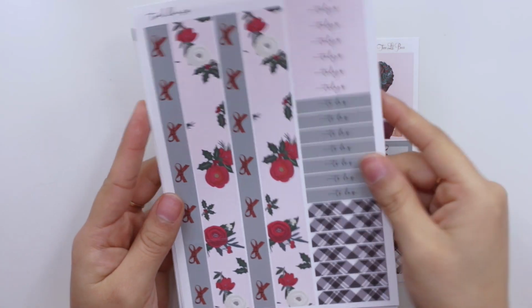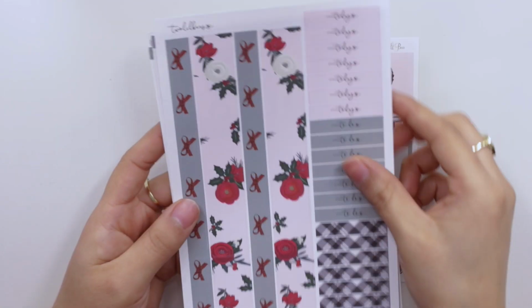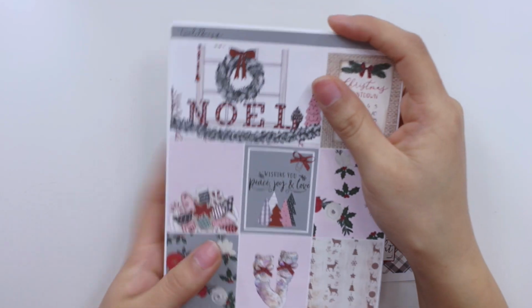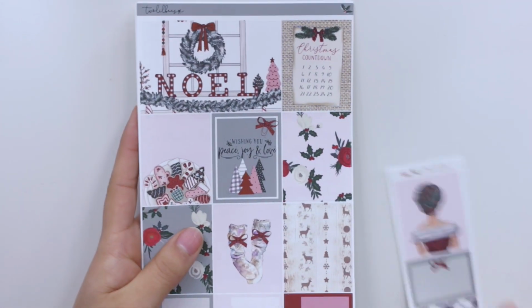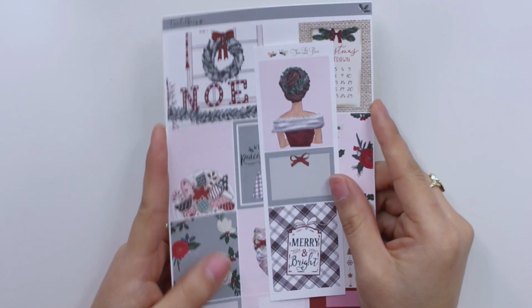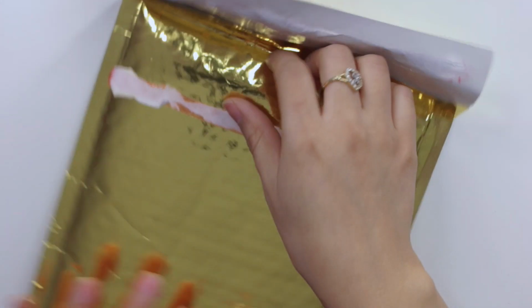This is cute too, it matches the other one, and some bottom washi. So that was the Noel kit, which I'm super excited to use in my planner. I always think Two Little Bees kits are so cute, and I'm excited to be able to use this on my planner finally. So that was my Two Little Bees order. Next up, we have Sticky Essentials.